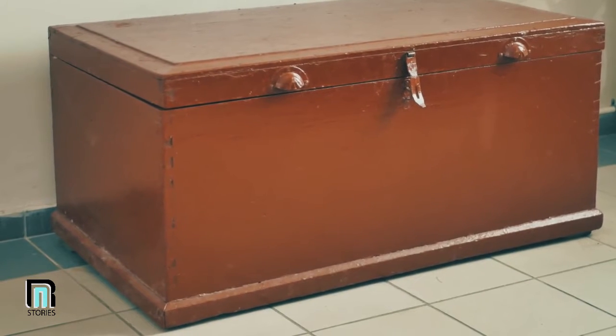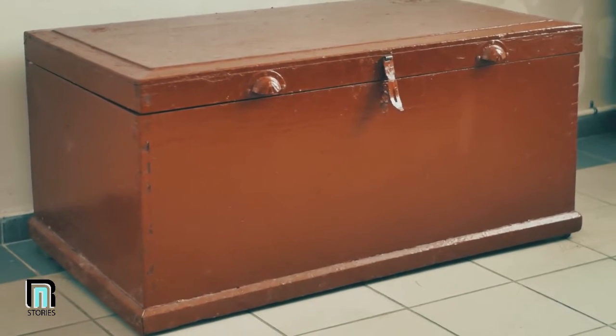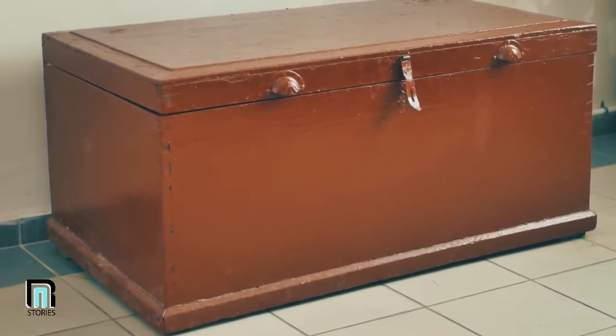Mysterious box discovered in grandparents' house holds a decades-old secret nobody saw coming.